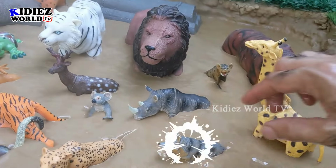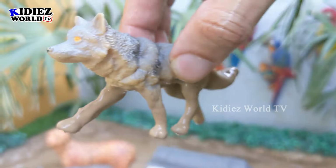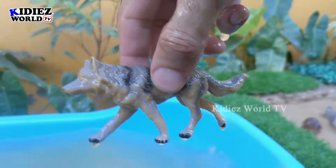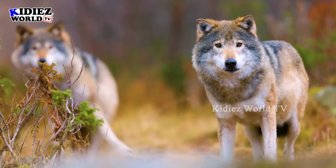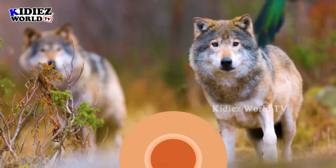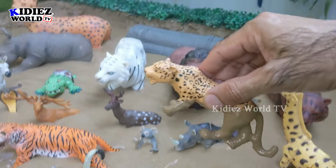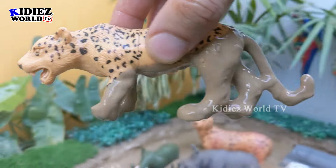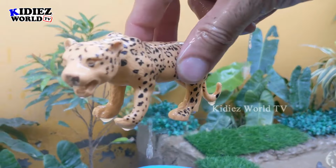And the next one we have is a wolf, which is another medium-sized carnivore animal of Africa. Let's name this wolf. Here we go, wolf. And the next one we have is a leopard, which is another big wildcat of Africa and a very, very fast African wildcat. Let's make him clean. Here we go, leopard.